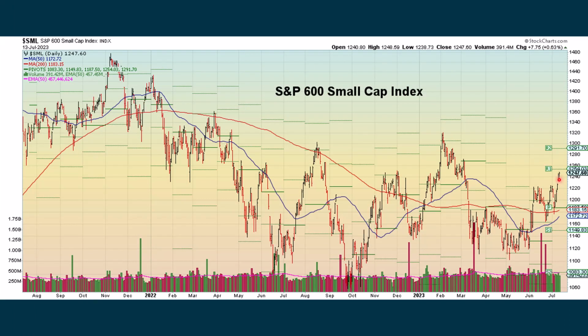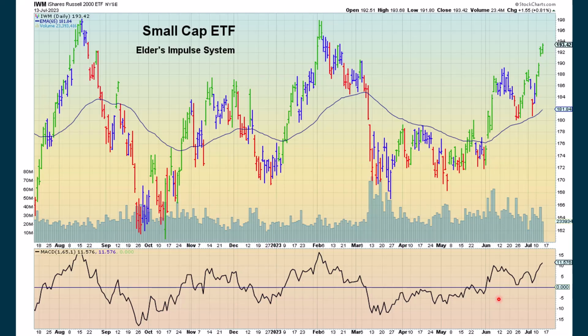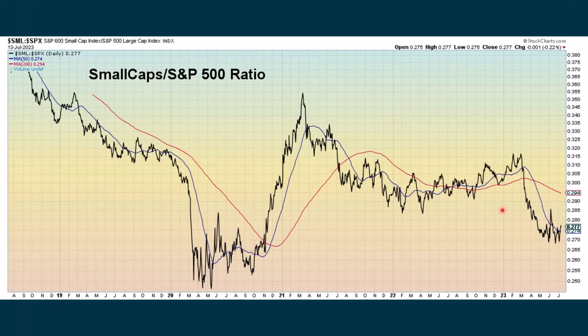The small cap index was also up on the day and starting to break above this conglomeration of prices. We haven't come back up to give a golden cross based on this index yet. Where we're looking a little more positive with the Russell 2000 small caps, we're starting to get extreme positive with the RSI. We've been able to break out above resistance. We have a recent golden cross, and the MACD is also back to being positive. The small caps for the Elder Impulse system continue to be positive. The small cap ratio to the S&P ticked down just a little bit and continues to underperform the S&P.